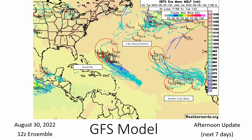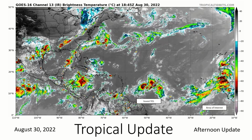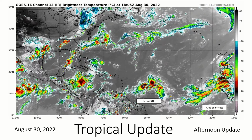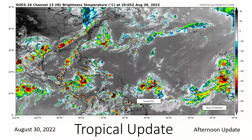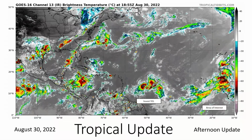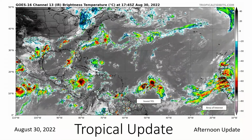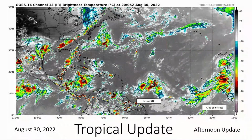A little model support for that area of interest, virtually no model support for the next tropical wave. So it's kind of a mixed bag here today. So again, Invest 91L is the main concern as things stand right now with regards to land impacts. We'll see what happens as time moves on as to who gets what when, and of course how significant those impacts will be. And to do that, we'll just have to wait for the center of the storm to form. I say that all the time, and that's certainly true here with 91L.